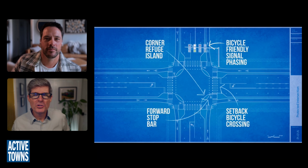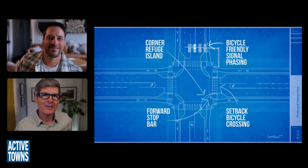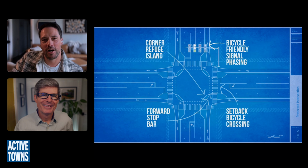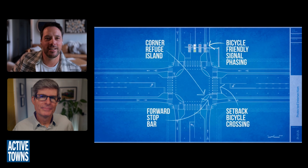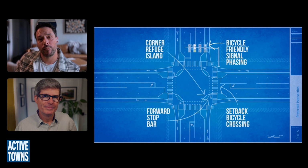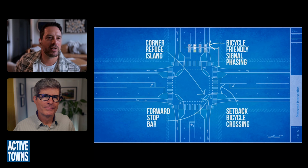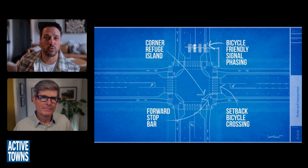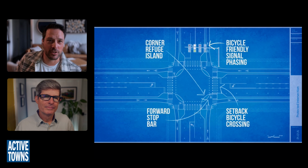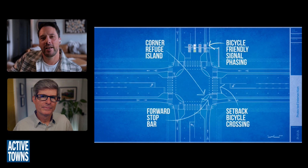We've got this image here, which makes me chuckle a little bit, but I'll let you introduce it to the audience here. Yeah, this is just the still of those different elements that I outlined in the video, how you build a protected intersection. And by giving people names to refer to, I think it really gave advocates, designers, and planners tools to talk to the engineers, and engineers tools to understand, so they could think about what they were building and why and what it would take.